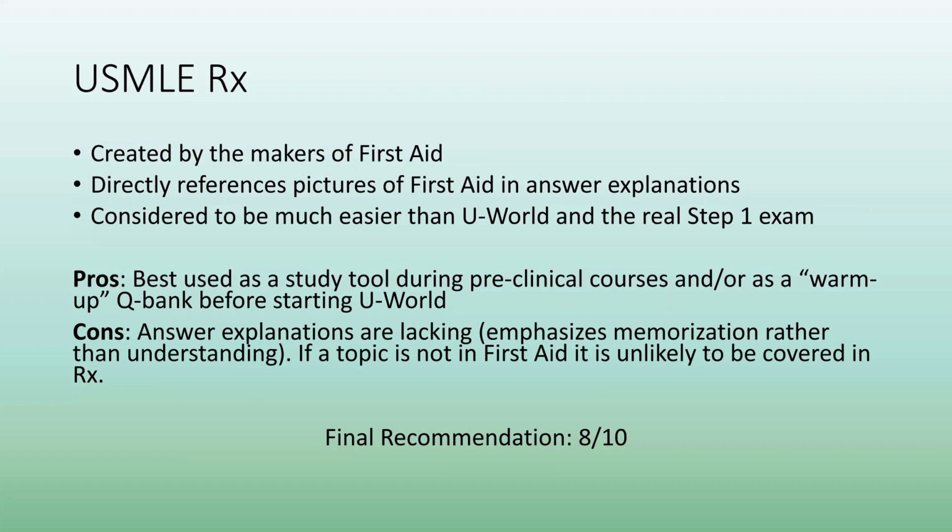And for that reason, I gave it an 8 out of 10. It's great and I would highly recommend it, but I would not use this as the primary resource to study for Step 1, especially not as your question bank.